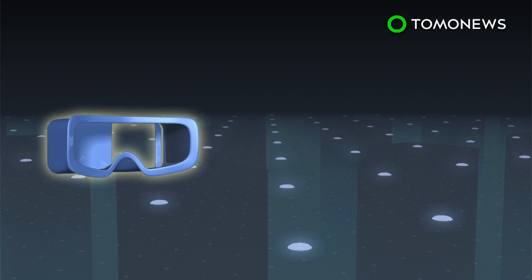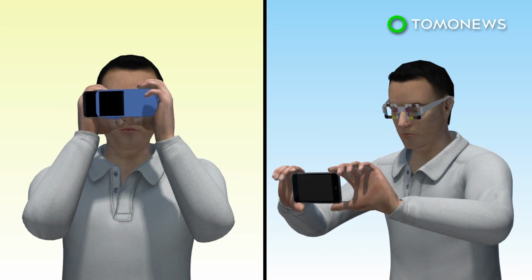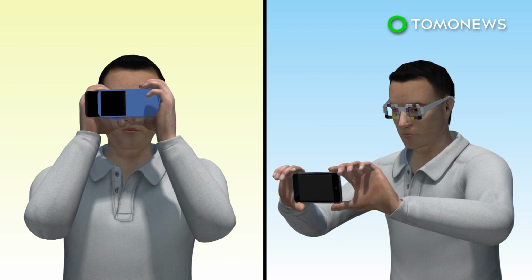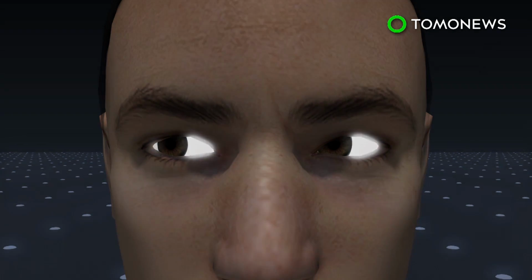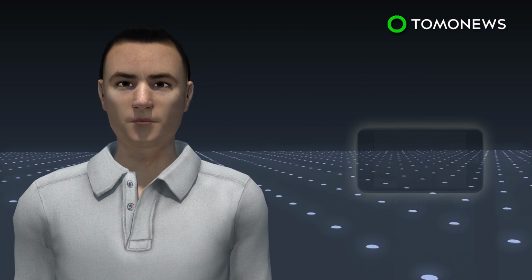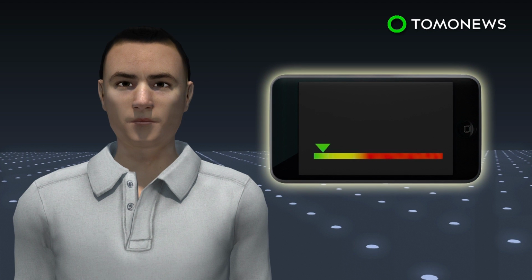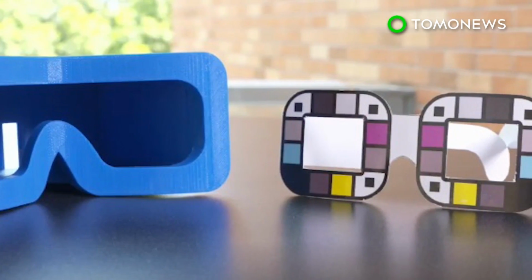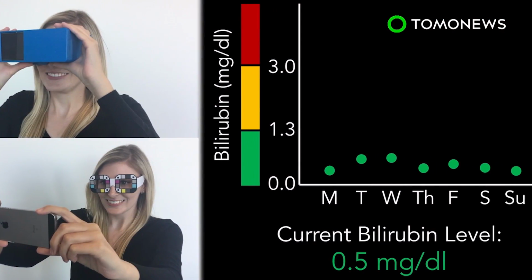The BiliScreen app is used in conjunction with a 3D printed box that controls light exposure in the eye. The app can also be paired with paper glasses that help calibrate color. After the user has taken a selfie, the app's computer vision algorithms and machine learning tools can spot even the slightest increase in bilirubin levels in the sclera of the eye. The app is designed to help people get early treatment if needed. However, the results are not as definitive as a blood test.